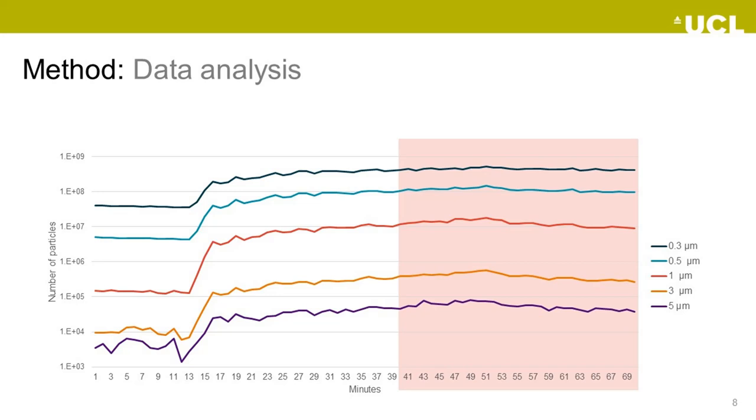So instead of taking all of these measurements where we've got a lot of variability in the numbers of particles, we just stuck to this last chunk of data, which is more of a steady state. And we presented that as box plots, which I will show you now. Does anyone have any questions on what we were doing?